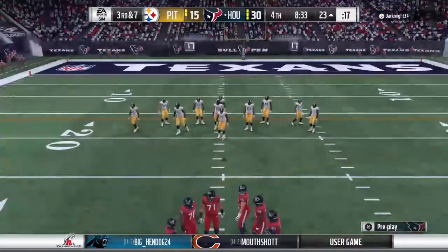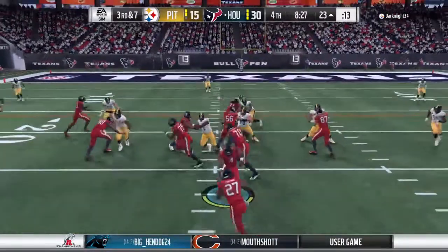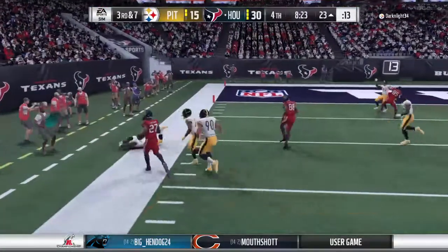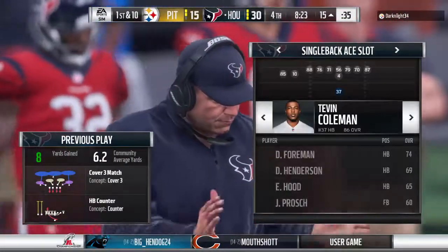The Texans on 3rd down. They're at 50%, 4 for 8. This is 3rd and 7. Here we go. A handoff as they run the counter play. And he is out of bounds, looks like right at the 15. Give him 8 yards on the play, and they pick up the first.